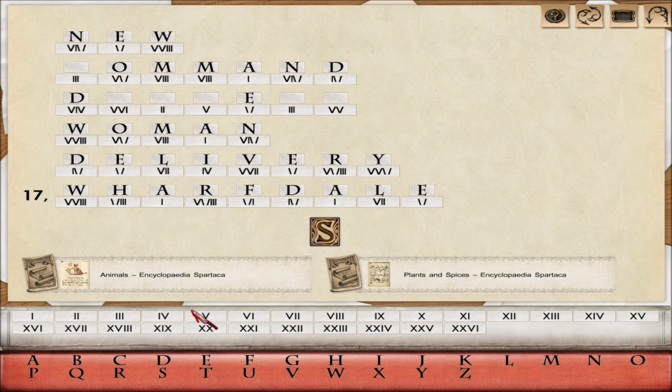New... Oh, man. Command. It's gotta be command. And then XIX has to be S. And then XXI is U, I think. And then this is B. SUB. And then V. No, that's an X. And then XX is T. New command subject woman delivery Wharfdale.